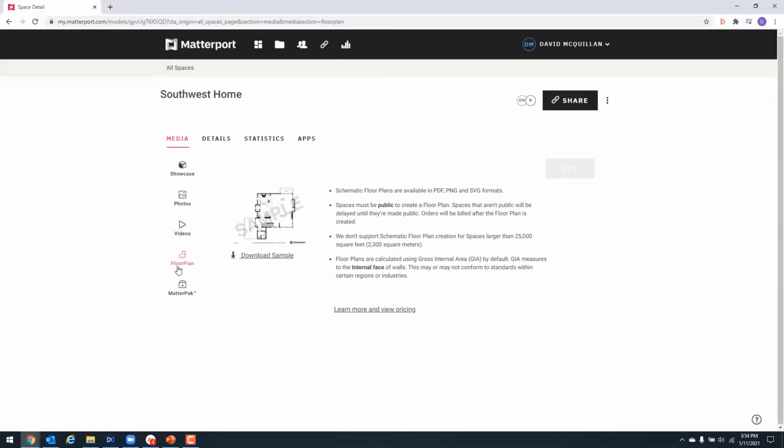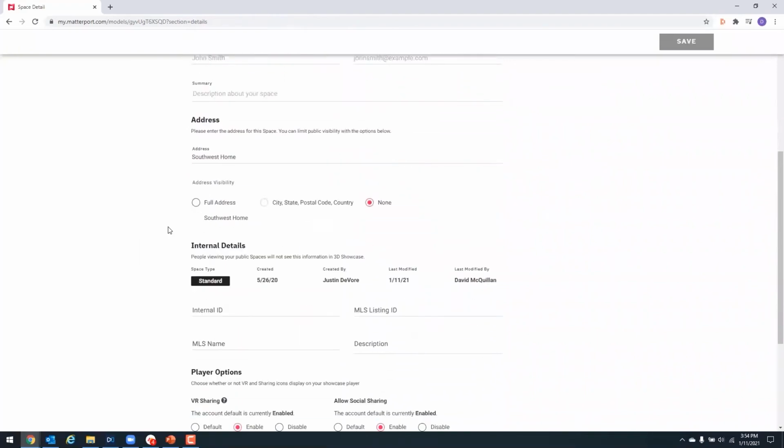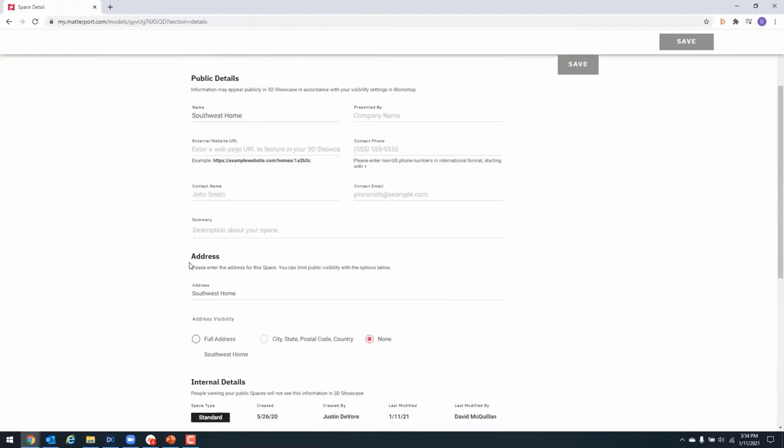Somebody that was more using this for construction purposes, or just really wanted a floor plan drawing, I guess. Details, we can put in the address, who we want to be visible. You can even upload it to real estate listings.